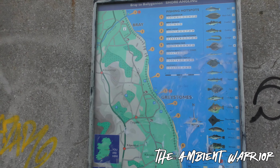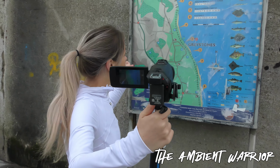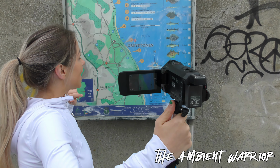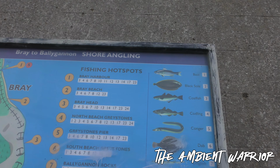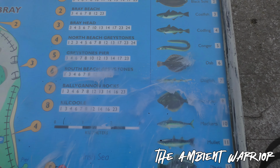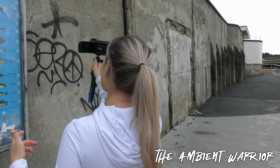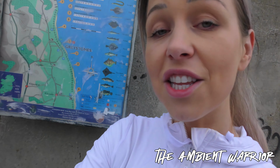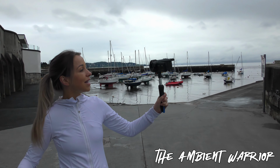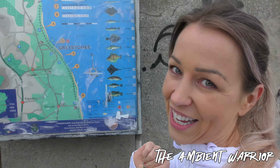Guys, look at this. So Bray is a fishing hotspot, which I actually didn't even know myself. So we have Bray Harbour, Bray Beach, Bray Head, North Beach Greystones, South Beach Greystones, Ballygannon Rocks, and Kilcool, right? And look at all the fish that we have: bass, black sole, codling, conger, dab, dogfish, didn't even know, mackerel, mullet, plaice, pollock, pouting, thornback, rockling, whiting, wrasse. Who knew all of this was just on our doorstep? If you were to tell me that this morning, I wouldn't have believed you. But here we are, another surprise, but another wonder of Bray and Wicklow.